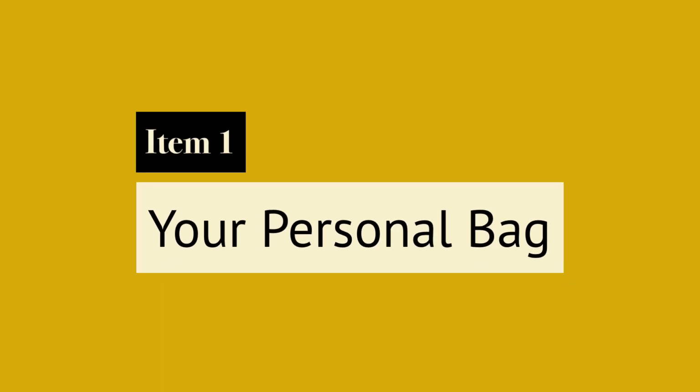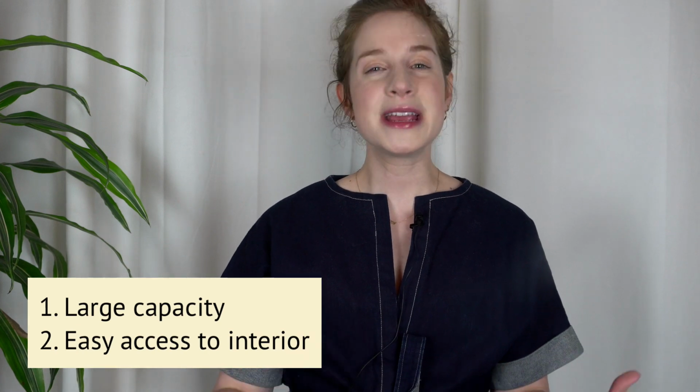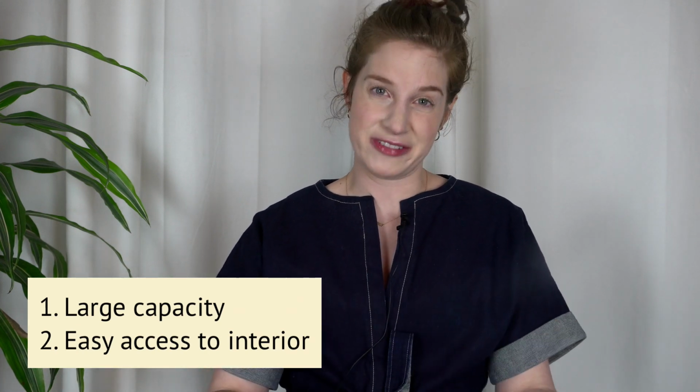All right, my first item that I want to talk about is your personal item bag. Now, there are so many ways you can go with this. A backpack, a duffel, a large tote purse. There's no right or wrong option since it really depends on your personal preference and travel style. But I have two universal recommendations. Make sure it's roomy and make sure it's easy to get things in and out of it.